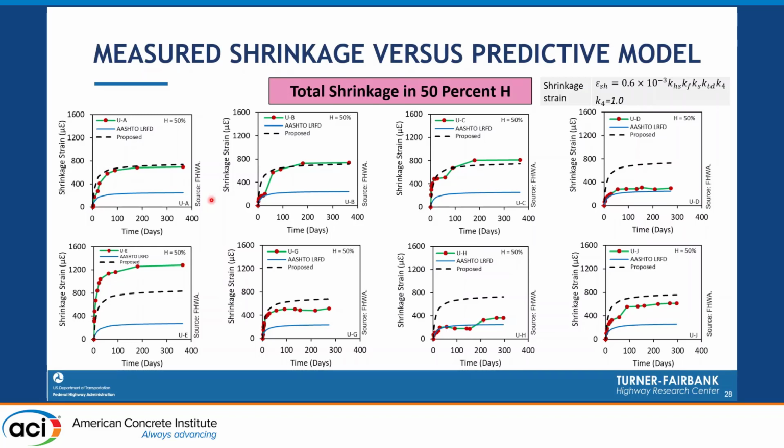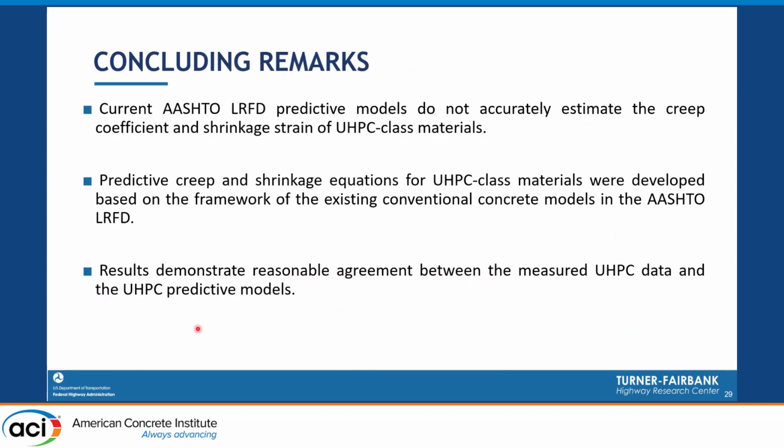The model that we developed, in general, on average, has an acceptable agreement, even though there are some cases where it underestimates or overestimates. However, with the material correction factor that we are proposing, manufacturers, if they know more about their material, can find their own correction factors and it can be better predicted. The procedure to determine those is written in the paper. I'm not going to go into details on how to develop it.